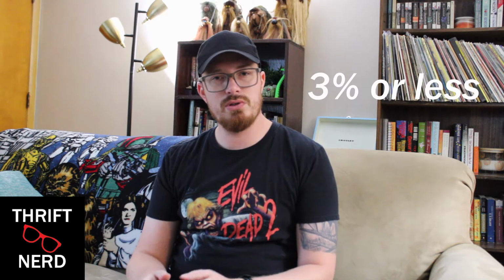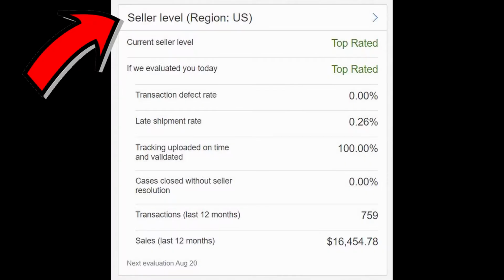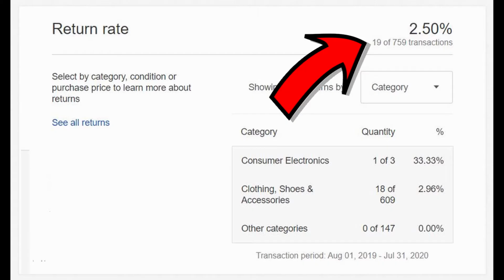So if you go to your seller tools and you look at your seller statistics section here and you follow it down, you can see how many total returns you've had versus your lifetime sales. Obviously, electronics are going to have more returns than clothing for me, but clothing will have more returns, like I said, than video games or home goods. It really does matter what you're selling versus the amount of returns, but a good rule of thumb is to stay at or under 3%.